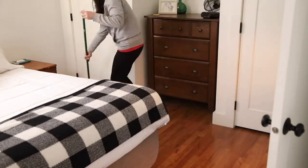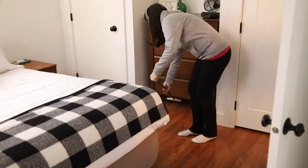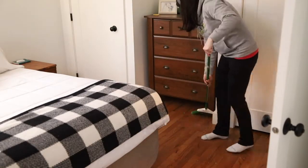And of course, when cleaning floors, it is the perfect time to put on wireless headphones and listen to a favorite podcast or music station.